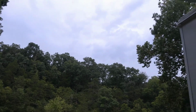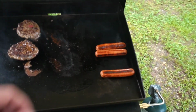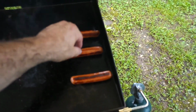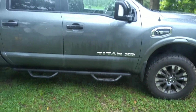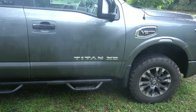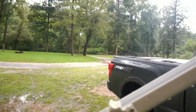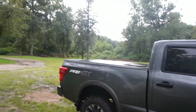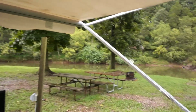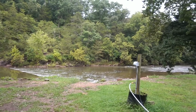Beautiful day. Can you explain why I look like a drowned rat? I did. As usual, I forgot a bunch of stuff. I towed the camper over here with the Titan XD. Again, hopefully we're going to be heading to Hershey in about 3 weeks and at least pick out a new camper. We're not sure yet what we're getting. We have some ideas. We'll take you guys along with us.